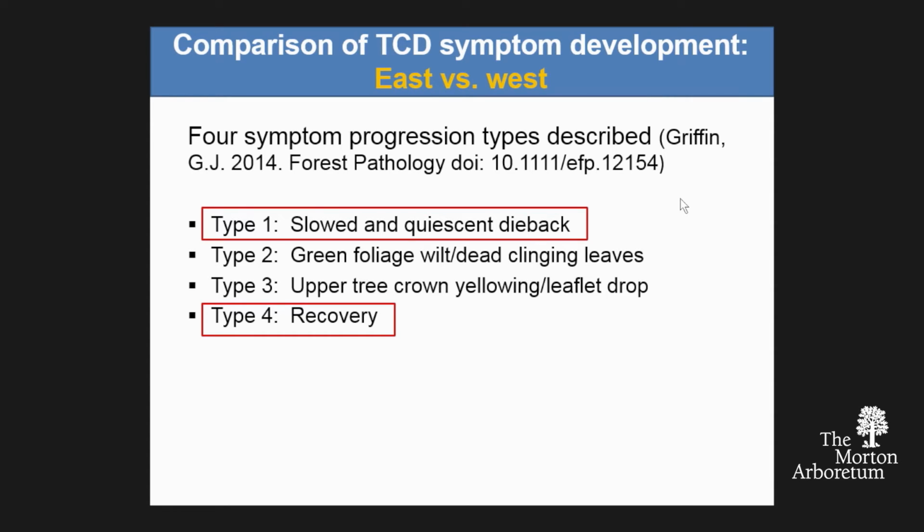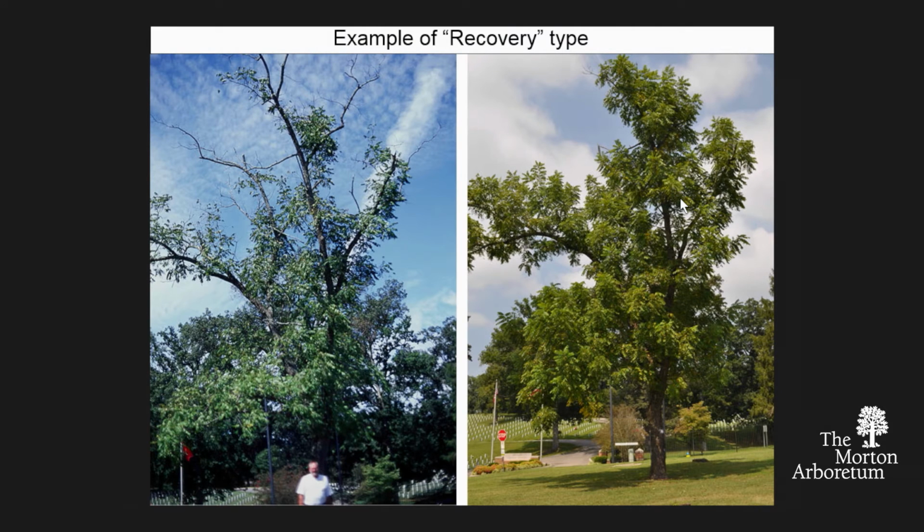And type 2 and 3 were common with what was observed in Colorado, but type 1 and 4 had not been reported. And I think the recovery is very exciting. He had beautiful color photos. It's an online journal, so lots of color photos in this publication. But just to show you, here's an example of the recovery type. This is the same tree on the left and right. So this tree, I think he had rated as 60% live crown in 2010. In 2013, it was 90%. So this is recovery. So very exciting.